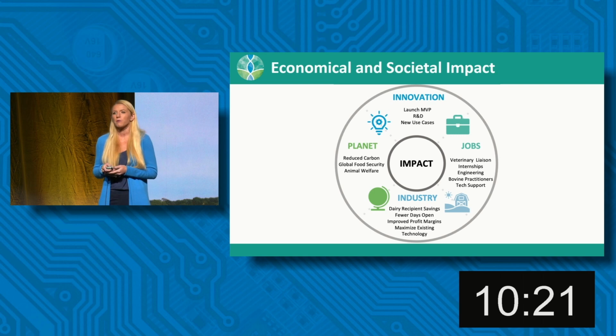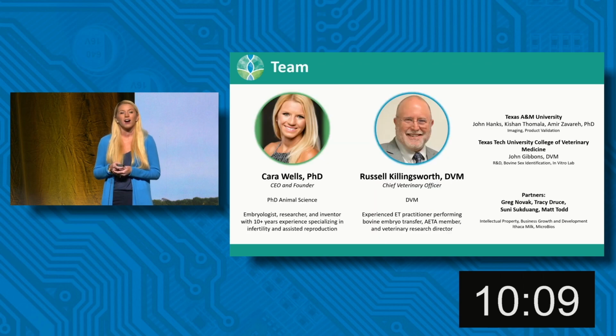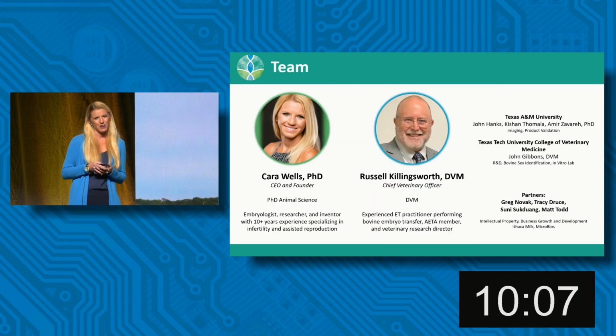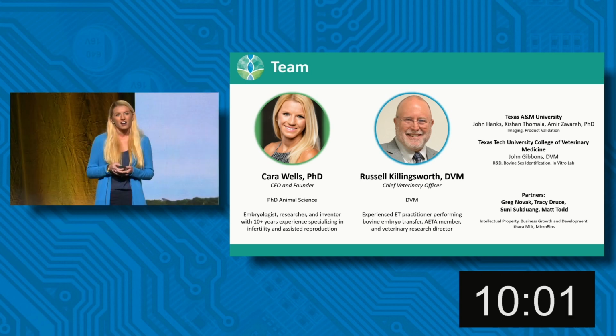Also, we'll help provide positive global impact by helping make more protein from fewer animals, thus providing increased global food security and reducing the carbon footprint of animal production. Our team has over 50 years of embryo expertise. We built our software through engineering collaboration with students. Some of our founders are also owners of Ithaca Milk and also provide patent protection and business development expertise.